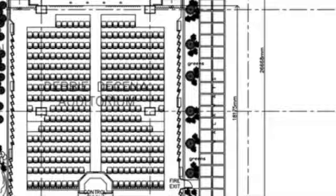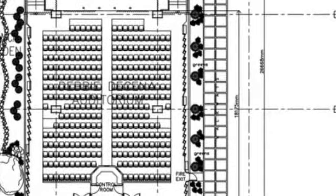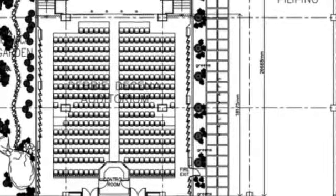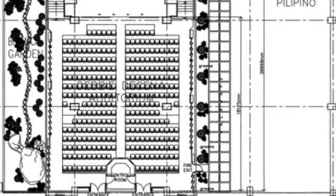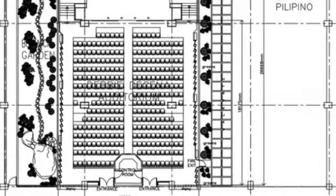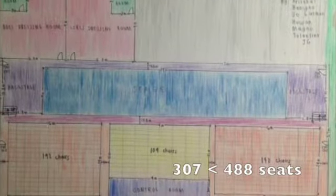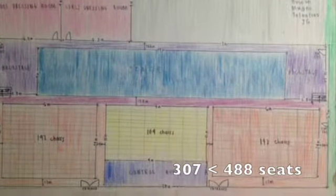Some of the problems we've encountered in order to improve the DDA. The first problem we've encountered is the number of chairs. The old DDA was able to seat a capacity of 307 people, not even enough for one batch to fit. The number of chairs can't fit one batch, so we decided to add to the number of chairs. The new DDA will be able to seat a capacity of 488 people.